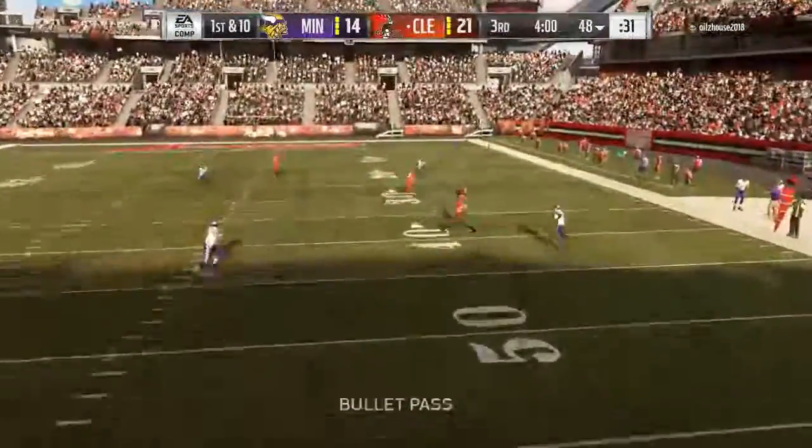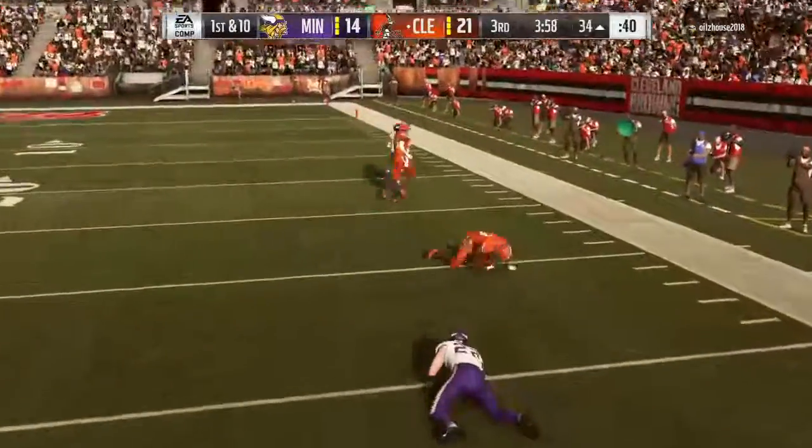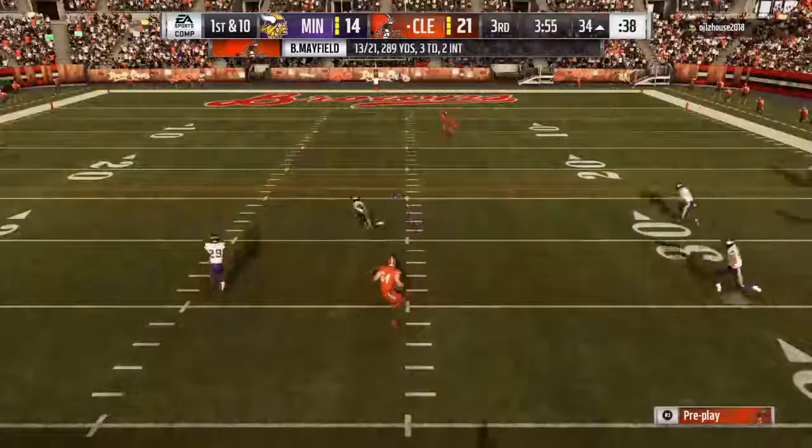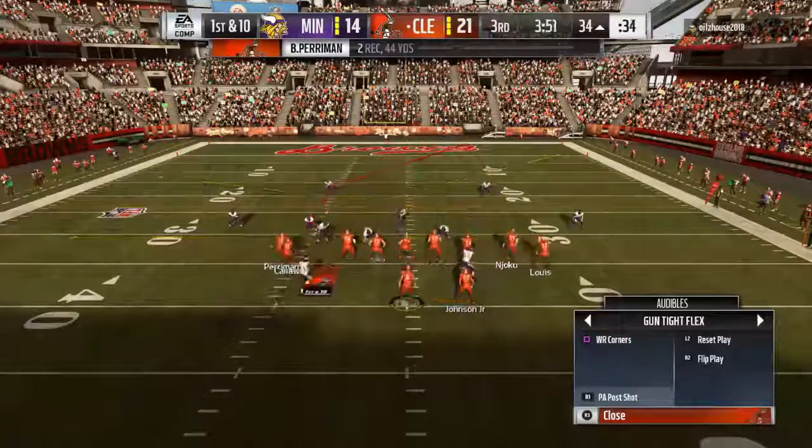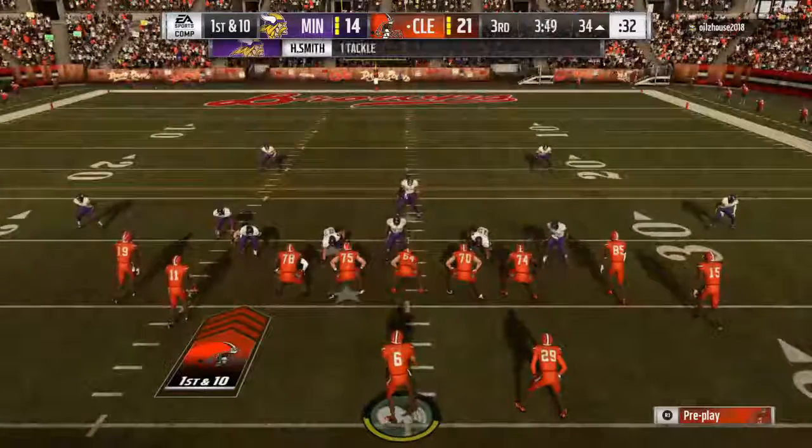Mayfield. Throw right side to Perriman, and it's caught. And he gets this inside the 35-yard line. Another big hitter there. This one good for 18.